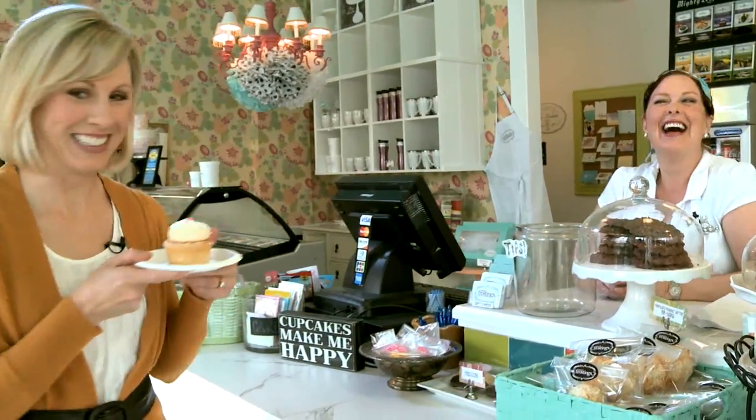I can't wait. Look at how cute that is. This is the salted caramel cupcake. It's just perfect. Not too sweet. The frosting is to die for. I'm gonna eat the whole thing.